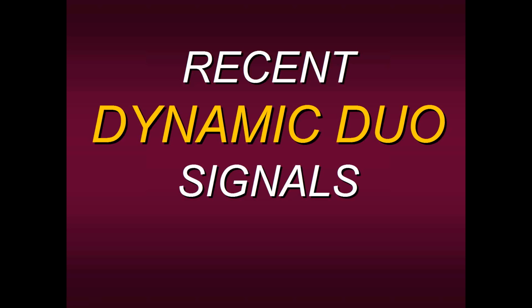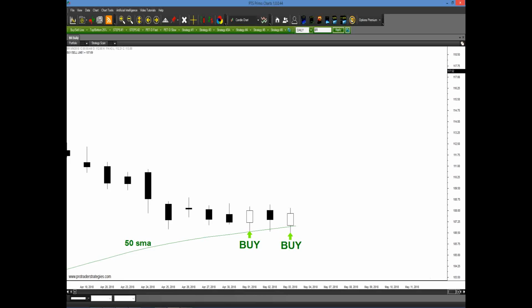So let's look at some more recent dynamic duo signals. These are as recent as last month to even the last couple of days. Okay, 2 buy signals in BR 2 weeks ago, the beginning of May. We're above the 50. We're closing in the top 25%. But let's add the PETD. And what is the PETD telling us? The PETD is telling us that we've been in a short-term downtrend well before we got those buy signals. Even though the overall trend is up, the short-term trend is going lower. So we should not take these trades, and we don't take anything.